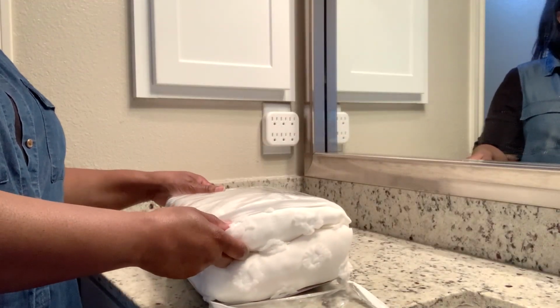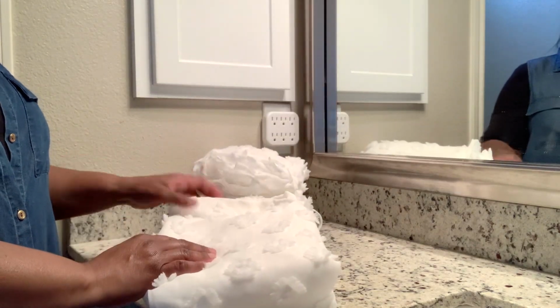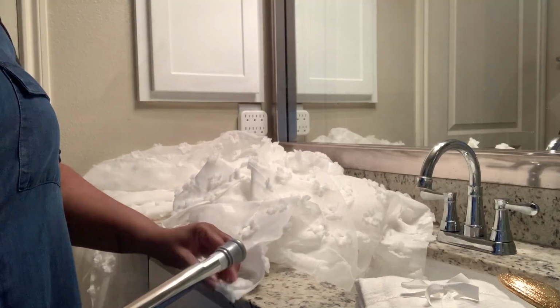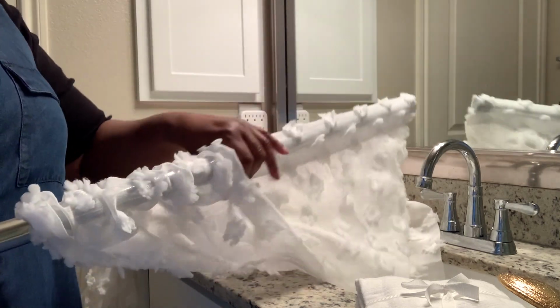Here is the set of curtains that I spoke of earlier that were purchased online. And she loves color, so we're adding a pop of color here in the bathroom, same as we did before in her office space. And again, I will leave that link down below.